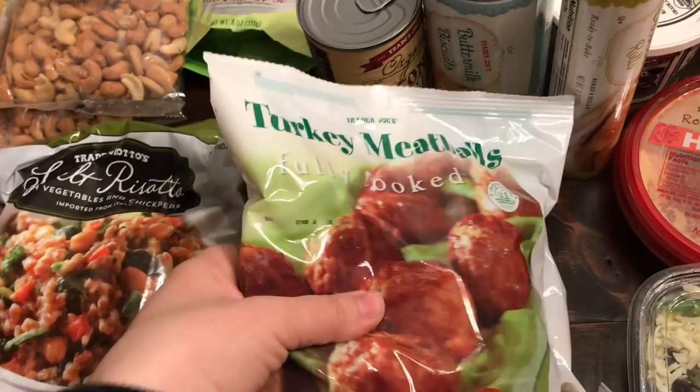I got these turkey meatballs. 3 of my 4 kids like meatballs, so I'll just make a whole bag of these for lunch one day. So I got 2 packs of those.